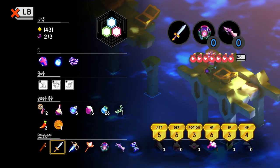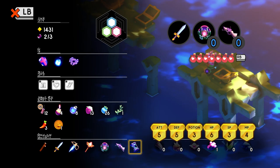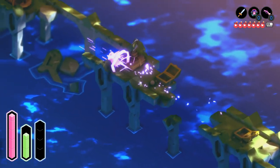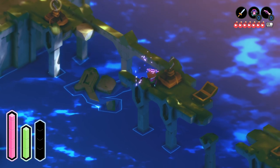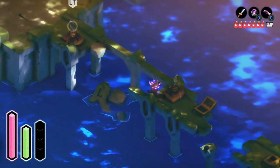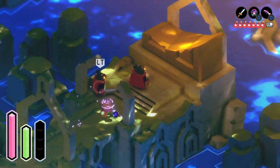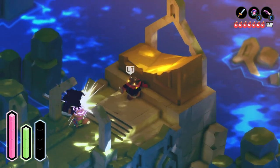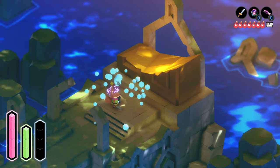HP upgrade? How much does that cost? 450. I have over 1,000. Whoa. Oh yeah, because of those 500s I got earlier. The two piggy bank things. Oh. You.